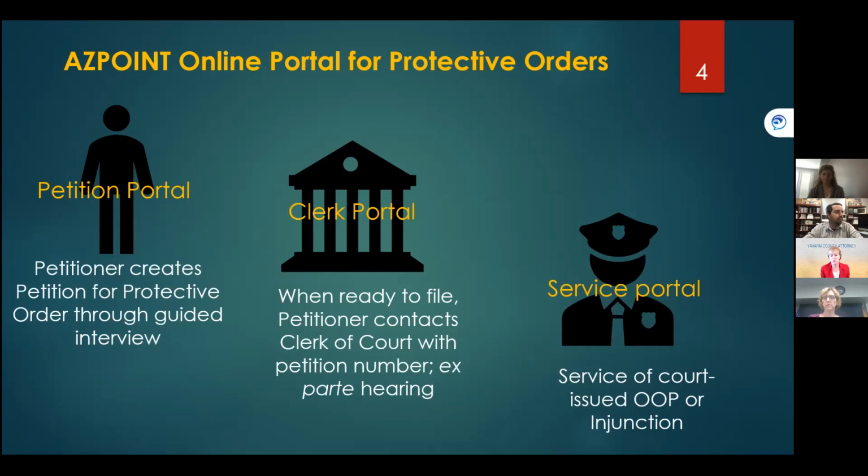Then there's the clerk portal, and that's where the court and the clerk of the court go when the petition is ready to be filed. They are armed with that petition number, and that ex parte hearing will be set and will occur. And then if the judge does issue a protective order, then the 3rd phase of this portal is for service. And that's where the serving agent can find the document that needs to be served and reports back with respect to how service is going.